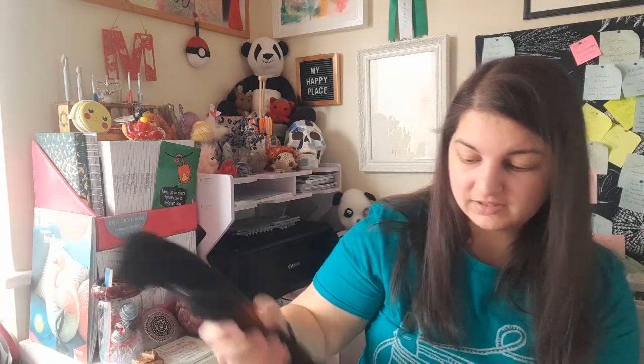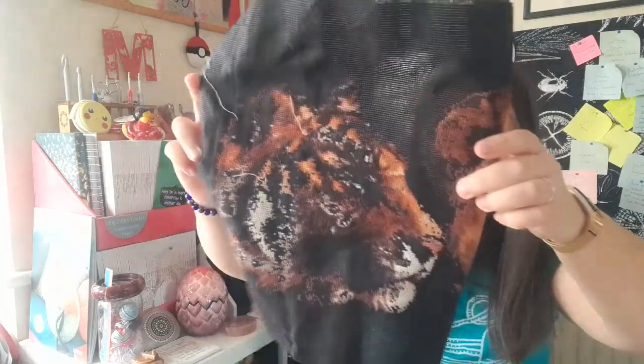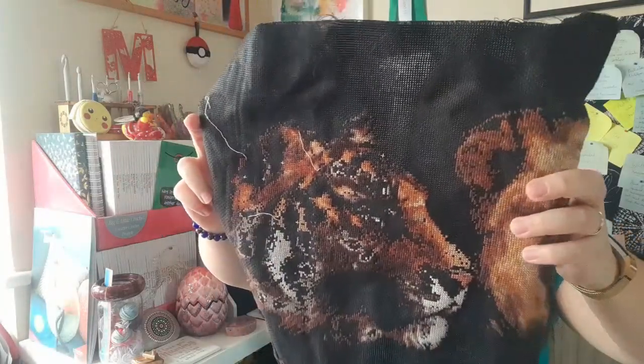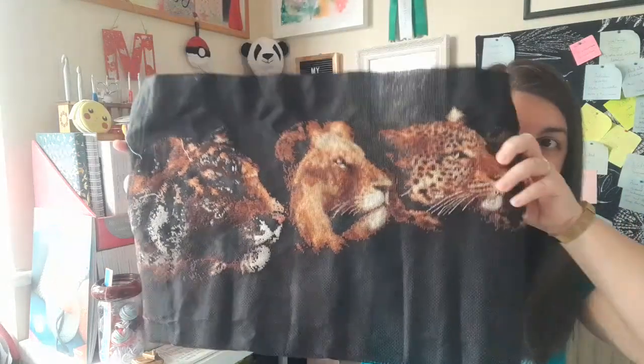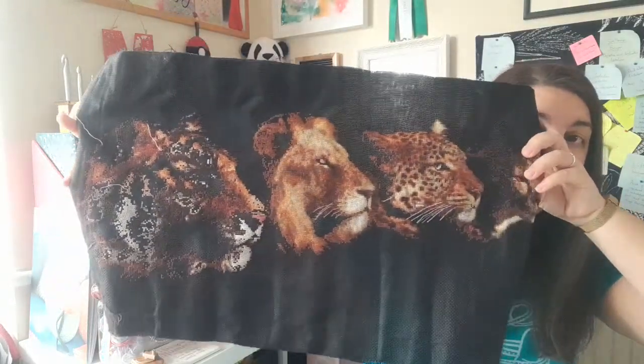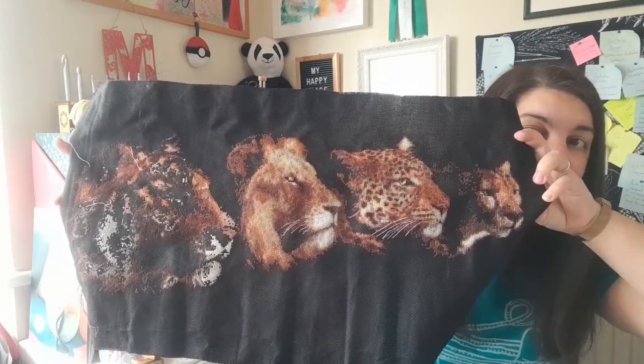I can't do it of an evening because you just can't see it. And it is now at a point where, sorry for all the rustling, it is pretty much confetti stitches. I only have the tiger to do. And I daren't show you the back because it's an absolute mess. But I've already done the others. It just goes on and on.